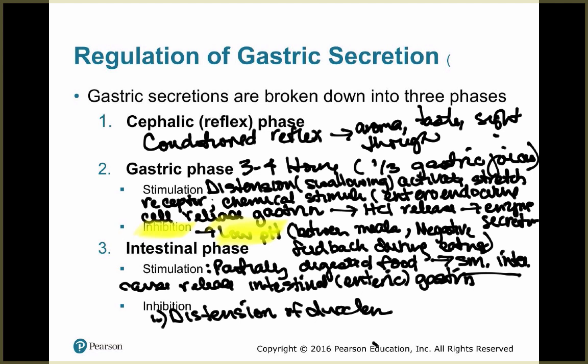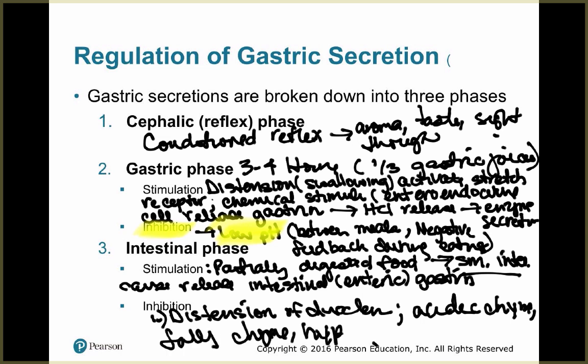And this is due to the chyme actually entering the duodenum. Another thing is the presence of acidic chyme, fatty chyme, or hypertonic chyme. So these inhibitory effects actually protect the intestines from being overwhelmed by too much chyme or too much acidity that it can't actually take, right?